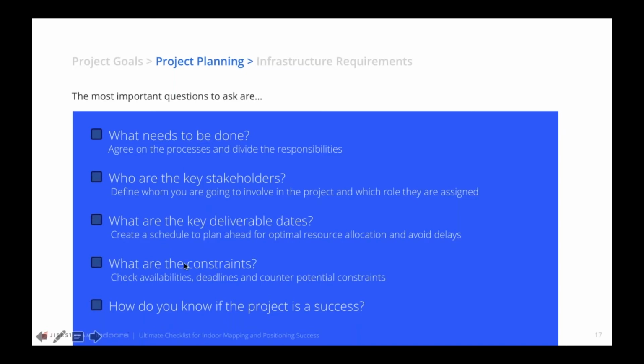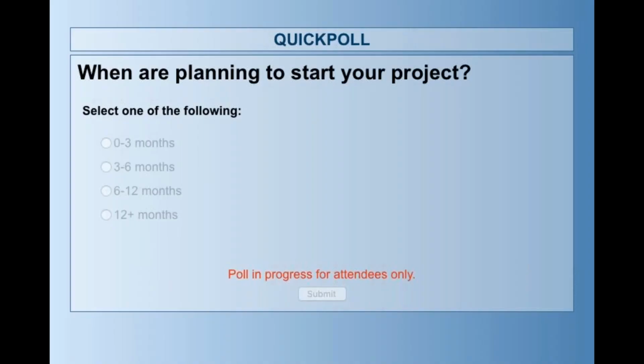So can't say enough about that. It's an evolving thing, but we certainly want to know right out of the gate what we're looking for. And we're going to go to one more poll here, open it up to the group, about the duration or timing of when you're going to start your next project with maps and positioning. So I'll leave that open for about the next 10 seconds.